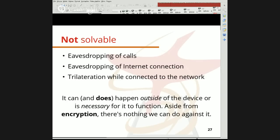What's not solvable when it comes to all those threats that are waiting for us over the air? We cannot really fix eavesdropping of calls, eavesdropping of internet connection, and trilateration while connected to the network. That is a method of positioning. Those kinds of stuff happen outside of the device, and trilateration is actually necessary for it to function. That's how a GSM network works. It's cellular after all. So the only way to actually do something with that is to encrypt.